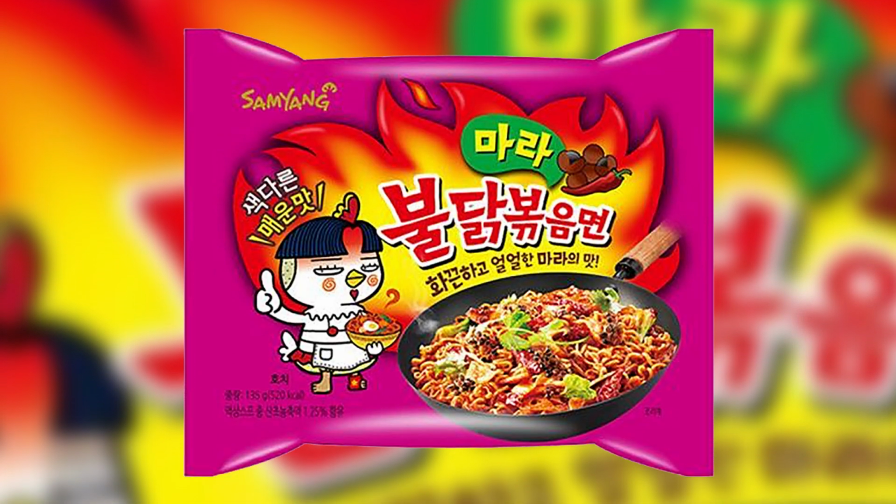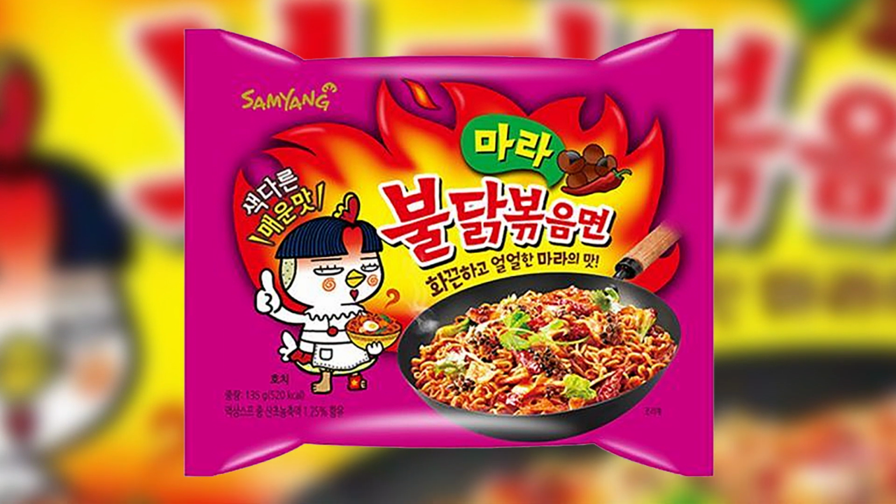Again, to beat a dead horse, there is no 4X Bulldak Bokkeumyun. That's just mala, and that's actually half as spicy as the original, so that's 0.5X. If the original is 4,404 into 10,000, what, 2.5X?